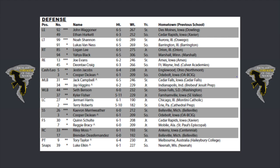Cooper DeJean's athleticism, his motor, you know, he's played some cornerback since he's gotten here. He was projected more as a safety when he was recruited. Him at cash, that's a very, very intriguing slot for Cooper DeJean. I'll be interested to see how he performs there.